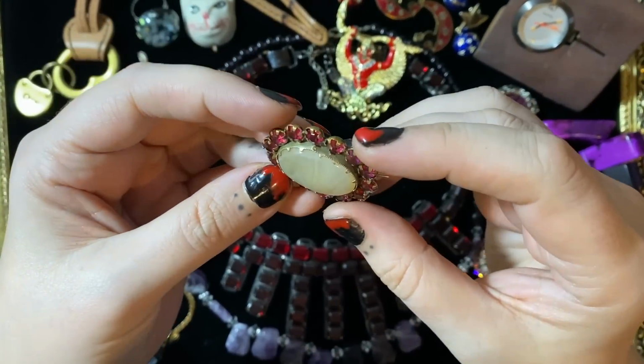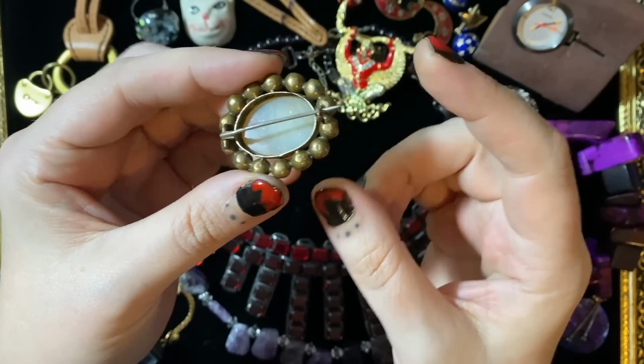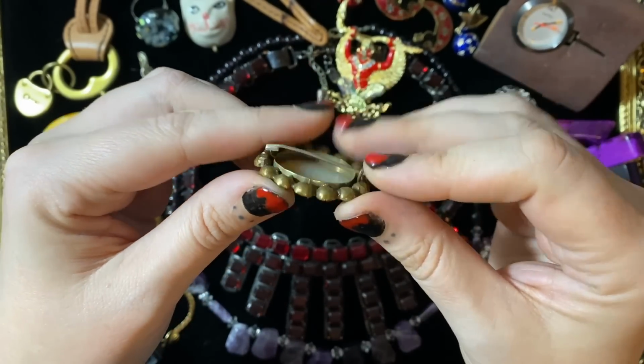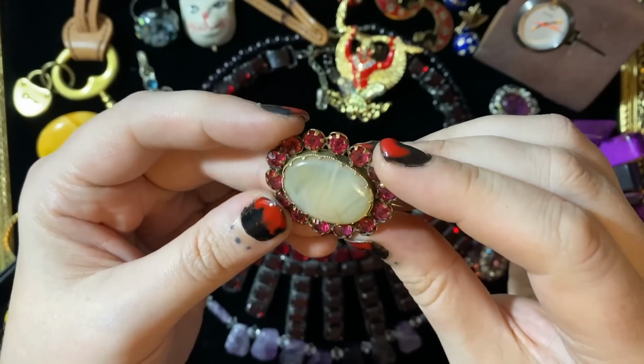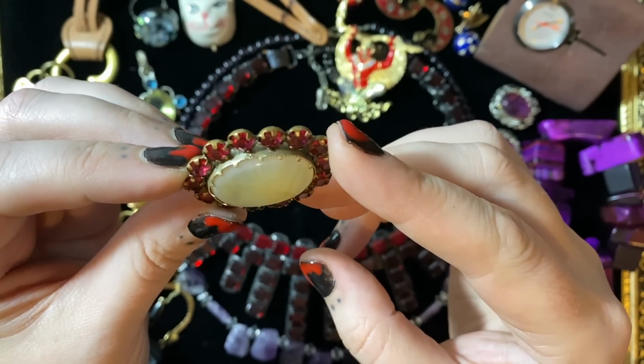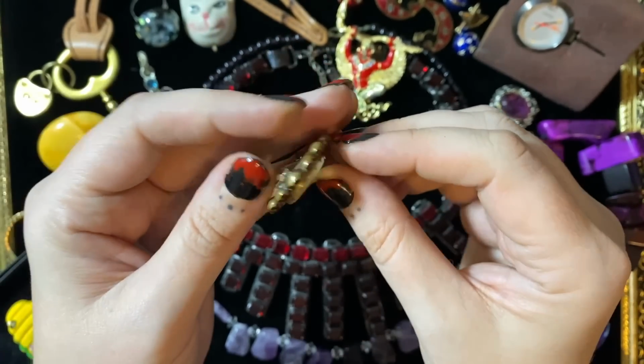And then this one I thought was absolutely lovely. This is old. Look at the length of the pin. Super old, just a simple C clasp. That stone in there, what do we think? We think it's an agate. Could it be? You're the stone expert out there, you know.